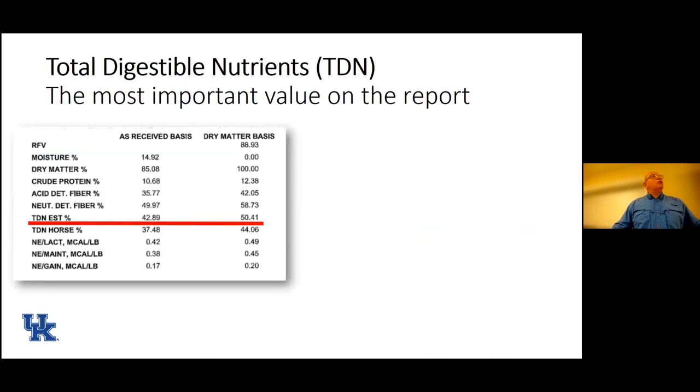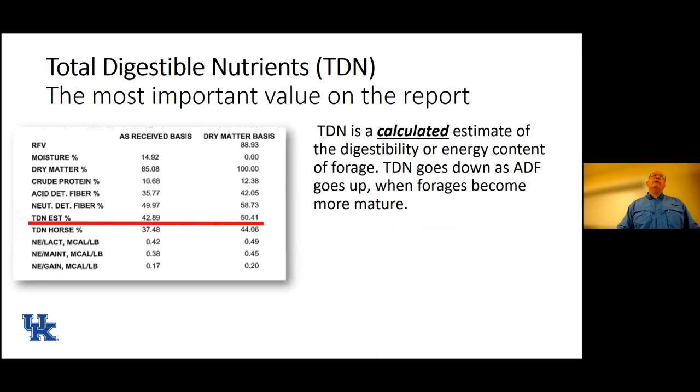So TDN, the most important value on the report, is a calculated estimate, and realize that we measure some very abstract things. We measure percent nitrogen, and we estimate crude protein. We measure fiber, and we estimate energy. We measure more fiber, and we estimate intake. So the things that are directly related to animal performance, we do not measure directly. We have to measure something else and predict the other, okay?